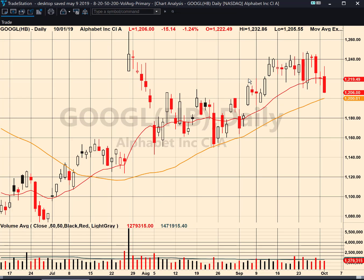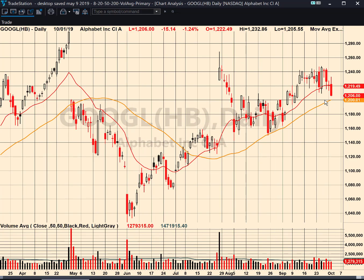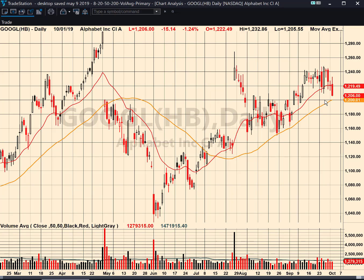And how about something like Google? Google is down about 15 bucks, a little over 1%. It did not close below the 50-day. So if I was trading Google or just watching it to see who's winning the battles here, the bulls aren't dead yet on the daily chart. If the bulls can hold the 50-day, which also acted as support back in August, the bulls can retain that edge. If we get below the 50-day, then support would be this horizontal area around 1160. And the bulls would lose their edge. So again, it's all about the 50-day. It's that line in the sand, which says who's winning these battles.